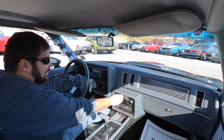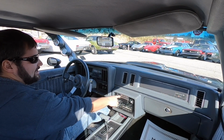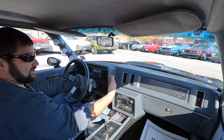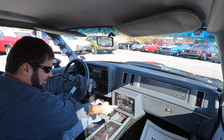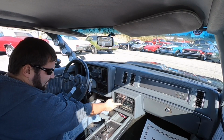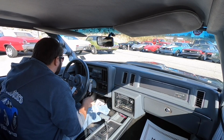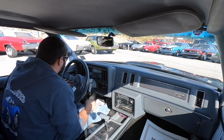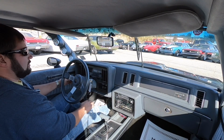Seeing if the air is pulling. The air is pulling on the motor, so it sounds like a compressor's kicking on, and that was cold air coming out. I wanted to check that to see if that was working. I do not think the radio works in this one. Oh, it does. So radio works. I just wasn't hitting the right buttons. Our windshield wipers, they do work.